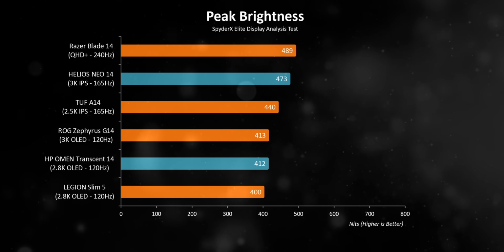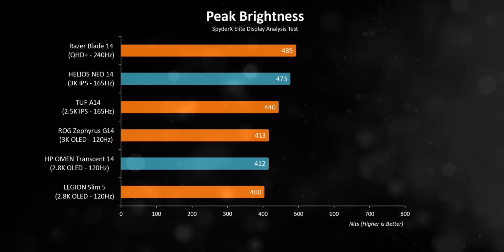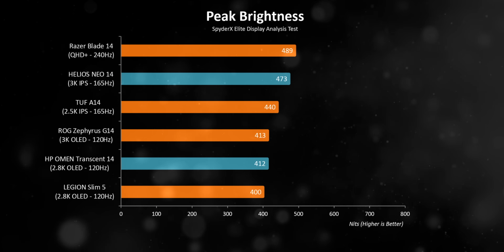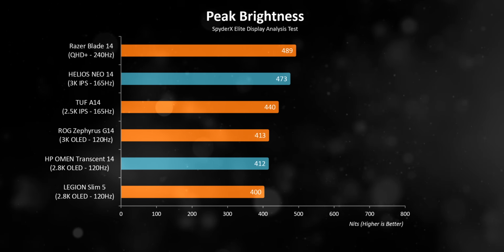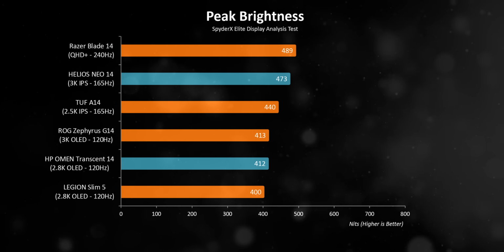Brightest panel in this roundup goes to the Razer Blade 14, followed by the Neo 14. When you look at the OLED options, while they do offer really good colors, the max output is only about 413 nits of peak SDR performance, so outdoor visibility is certainly going to be a challenge with the G14, the Omen 14, and the Legion Slim 5. Plus, they're also super glossy as well, so they don't have any anti-reflective coatings.